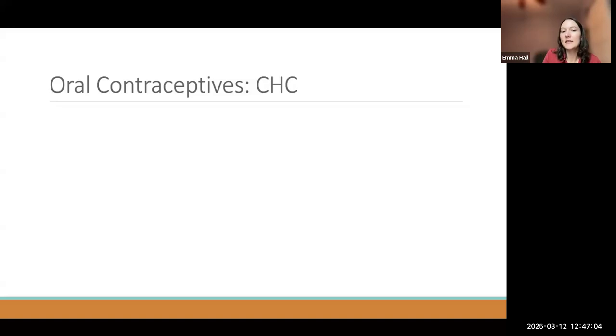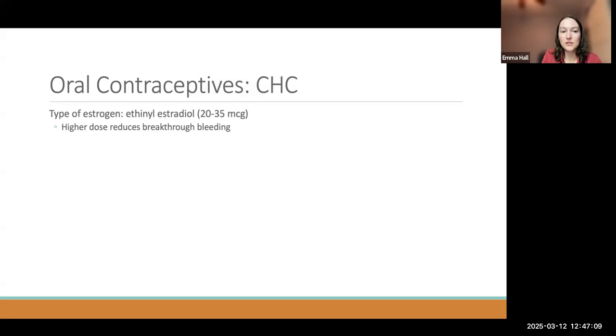Now, specifically talking about the combined pills. Reviewing the type of estrogen, all of them these days have ethinyl estradiol, and they do have differing dosages, which is something to consider in our patients. The lower dose tends to be 20 micrograms, and up to 30 or 35 is the higher dose. The higher dose does reduce breakthrough bleeding, so if someone is on the low dose pill and having breakthrough bleeding, you may switch them to a higher dose of estrogen.